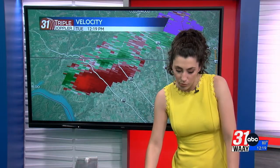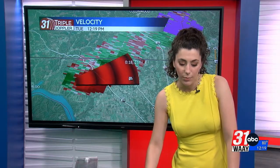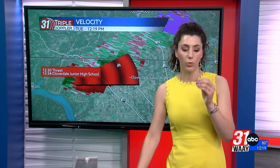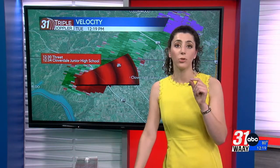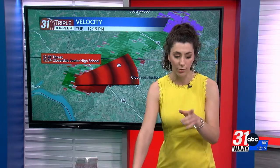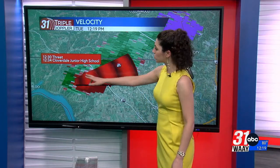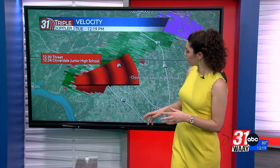And again, I will repeat, if you're on the roads, if you have family that's out and about, this system is rain wrapped. You're going to hear the rain potentially more than you even hear the wind. And that means if you have family and friends in this area, you absolutely must call them right away and make sure that they get into their safe space. This is confirmed and on the ground. It's 12:19, making its way to Threet just before 12:30. Cloverdale Junior High School, 12:34.